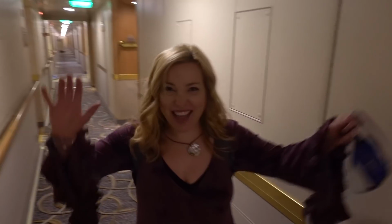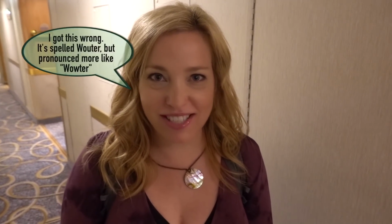It's Hong Kong Day, woo! We're going ashore. We have a private shore excursion with our friend Wouter today, and we're going down to deck 7 to find the gangway. Sadly, there are people getting off the ship today here in Hong Kong, but I guess that's how it goes. So we'll be saying goodbye to a few of our son's friends from the Kids Center. Let's go explore Hong Kong.